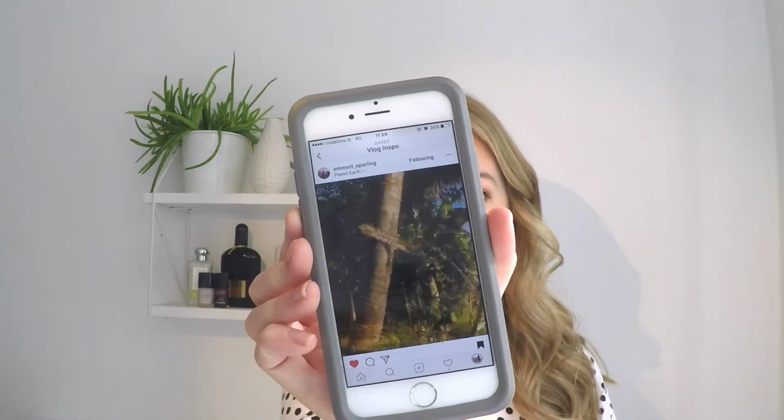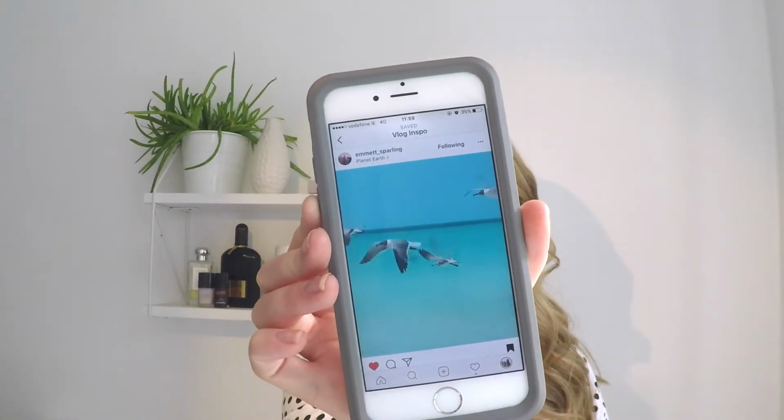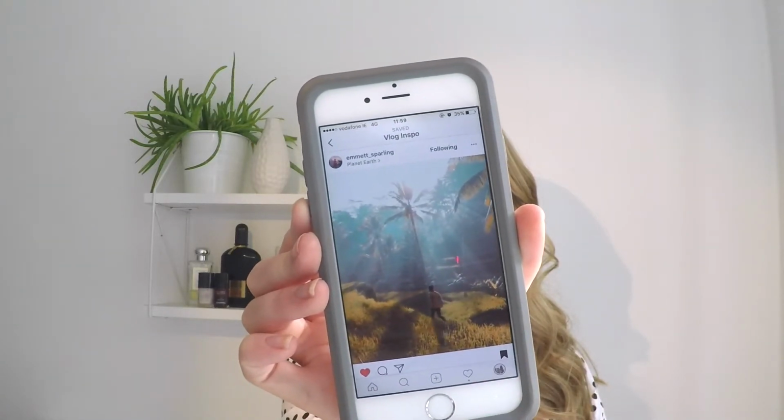I have to show you. So like, this was amazing. Why is my hand so shaky? Gave me inspiration for all my travel videos and stuff, so I was like, okay, I need a vlog folder. So I have a vlog folder.